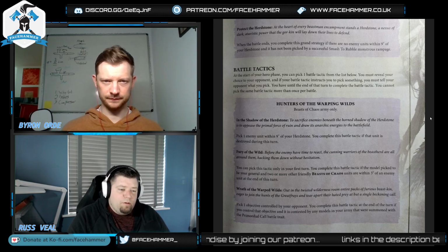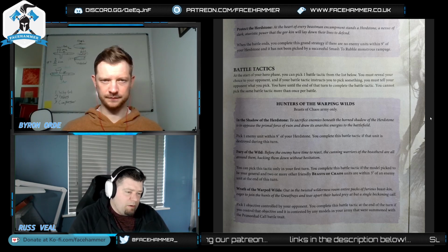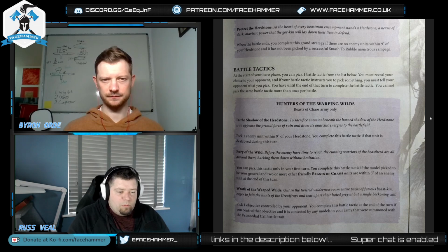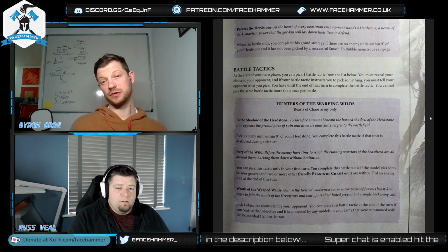And then you've got Wrath of the Warped Wilds. Pick one objective controlled by your opponent. You complete this battle tactic at the end of the turn if you control that objective and it is contested by any models in your army that were summoned with a primordial cool battle trait. Late game, that's a brilliant option.